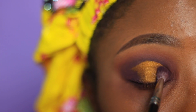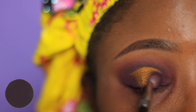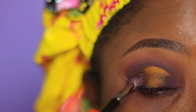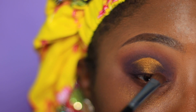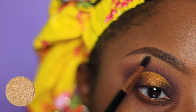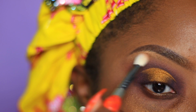I'm going to be alternating between Taboo and Untamed. Blending in that darker color on the sides will give the illusion that the bronze gold is peeking through, kind of like a sunset. I hope that makes sense. But I'm just alternating between those two steps until I'm satisfied with my results. For brow highlight, I'm using the color called Magic Act, and I'm blending in Tiki Hut to tone it down a bit.